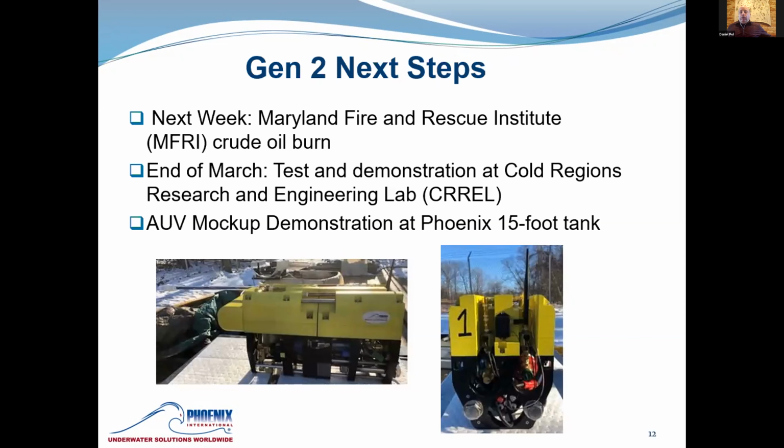All right, so where are we in this process? We're actually right in the middle of our testing. So I showed you some testing that we did at Phoenix. We're located just outside the Beltway in Maryland, outside Washington, D.C. And so next week we're off to the Maryland Fire and Rescue Institute, and this is a place that we can burn crude at.